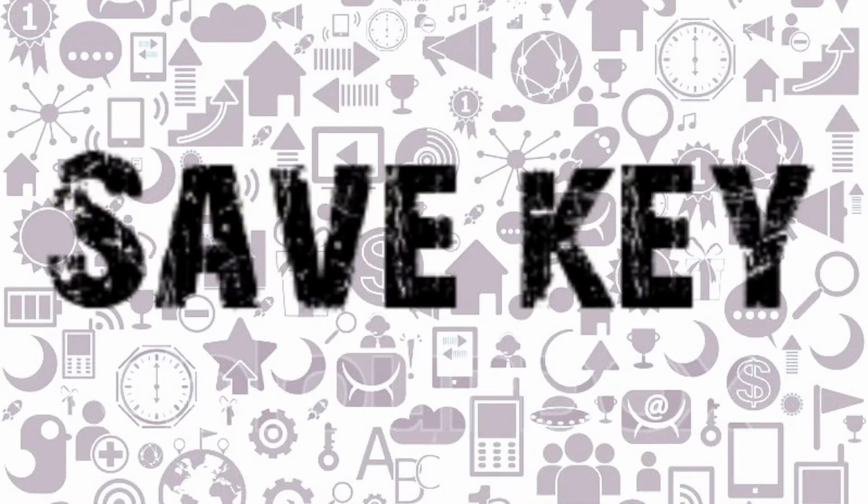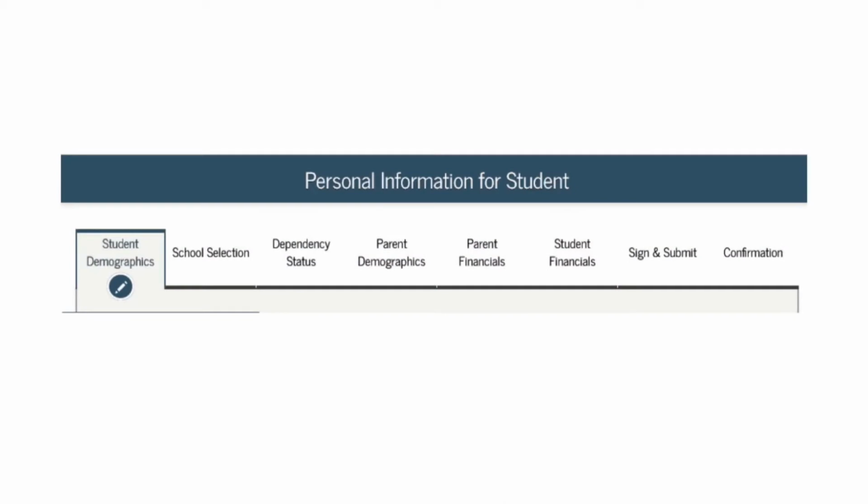You will be asked to create a save key. This is a short key made up of numbers or letters that will be your password back into this FAFSA if you cannot complete it in one sitting. The first section will be personal information for the student. Be sure to complete all required fields before continuing to the next section.